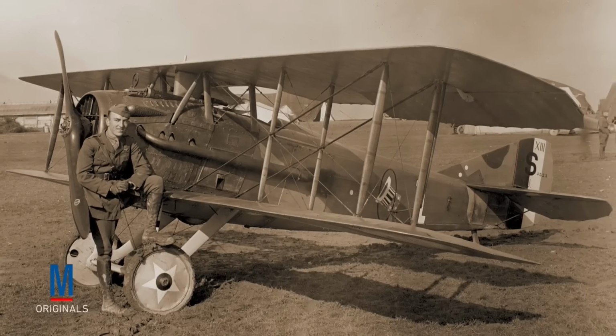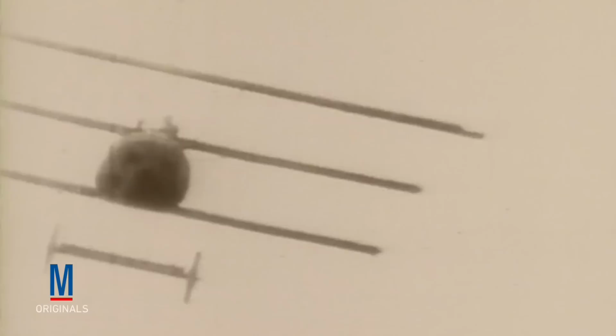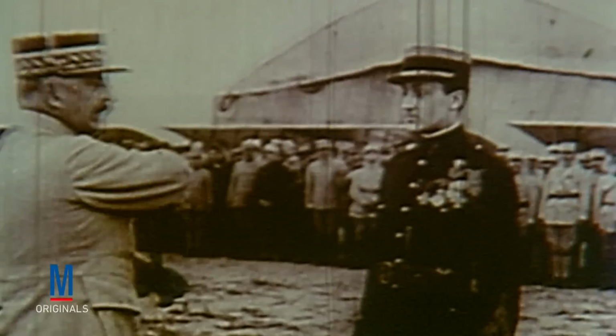Throughout the remainder of the war, aviators such as American flying ace Eddie Rickenbacker and the German Red Baron Manfred von Richthofen would help develop some of the first dogfighting techniques, like diving out of the sun to attack, and would be heralded as celebrities both on the battlefield and in their homelands.